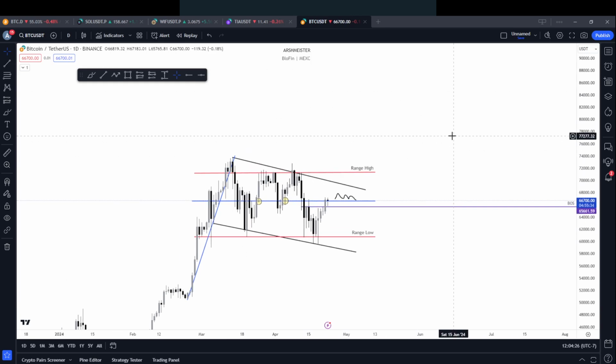But I do think that the bottom is in for some coins. I think AI is going to reemerge as the next narrative up, possibly up into summer, and then during summer it's going to be BRC20 tokens.